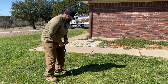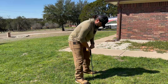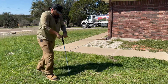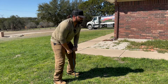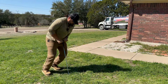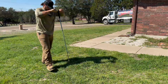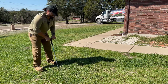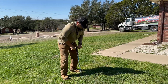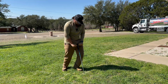I don't know if that's the bedroom, but this feels like tank to me. So I'm gonna probe around, keep probing around. Oh yeah, that's tank. So I'm gonna keep going. Okay, that's tank. And then you want to keep going. Okay, we're still on tank. Still tank. Wow. It's a big tank. Probably gonna be about a 1,500 gallon tank, just based off the size of this house.